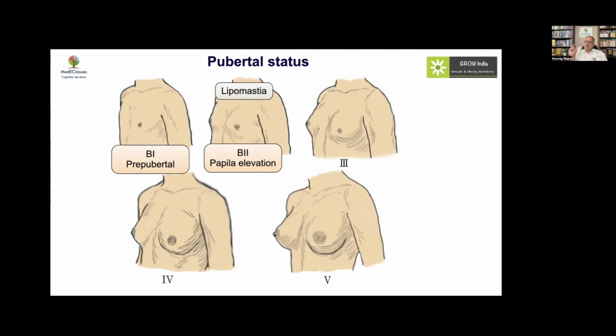So you approximate your thumb and finger and look for resistance. If there is resistance, there is breast tissue. Otherwise, this is suggestive of fat tissue. This is the point where the growth spurt happens. And if you have delayed puberty, you do not have a growth spurt, and therefore the girls will be short.